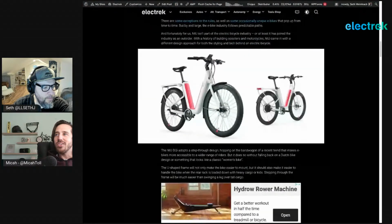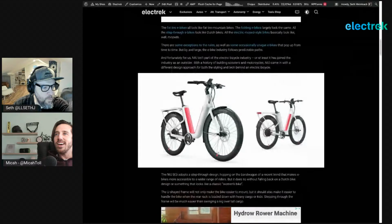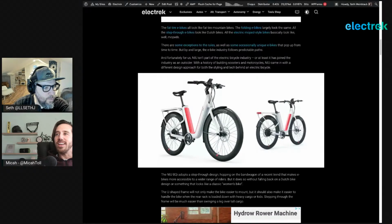And what's interesting is when they decided to design a bicycle, they didn't go with the typical diamond frame setup. They went with a very new type of design here, and I think it's pretty neat. It's got this U shaped step through frame, and it doesn't look like a typical step through bike. It doesn't look like a Dutch bike. It looks a little more futuristic almost.